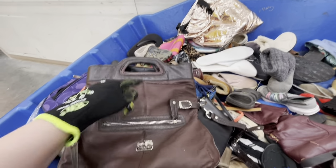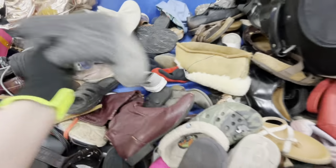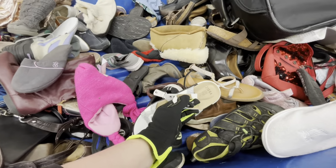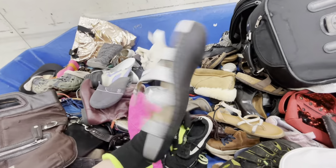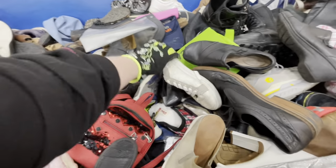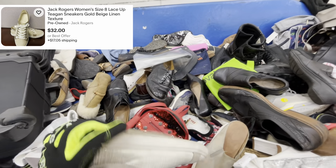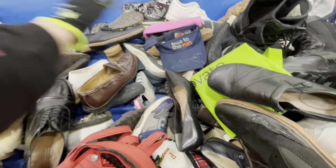Rosetti. My sister just picked this up, but it is in very, very rough condition, and I don't think it's fake, but it's in really bad shape. What is this? Ziera, love your feet. Might look up that one if I can find the other one. Jack Rogers. That might be good. I put it in a little pile with this one.